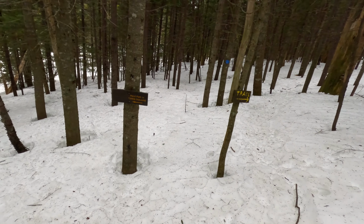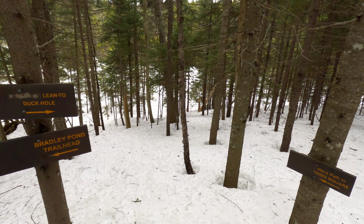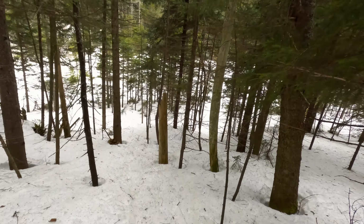All right, I'm here at the intersection. This is the Panther Brook Herd Path trail up to the summit of Panther and Harold Square, just before Panther. So from here on out, it's going to be unmaintained trails all the way to all three summits.